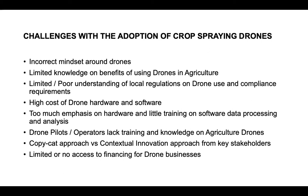Then the other challenge with adoption is the high cost of drone hardware and software. If you look at it right now, across the board, when you look at all the commercial drones for mining, for security services, for mapping, for film, all that kind of stuff, when you look at the multi-rotor category of drones, particularly multi-rotor, right? There is no drone that is more expensive than the crop spraying drone. That is the most expensive drone that you can get, right? And as a platform, that is a limiting factor.